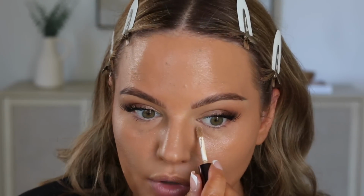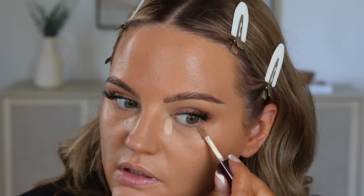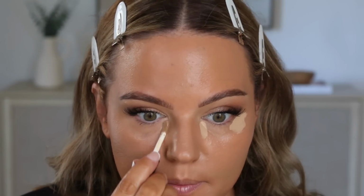I'm looking dewy from my base, which is how I personally like to start off my makeup because I set with powder. So I like to be hydrated. If I'm already looking dry prior to powder, we're going to run into some problems. This is how my skin needs to look prior to powdering, and it will gradually dry down some, so it's not as dewy.